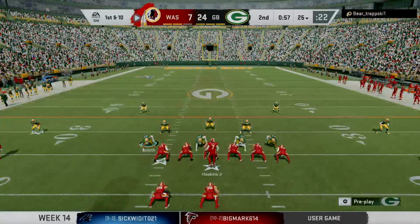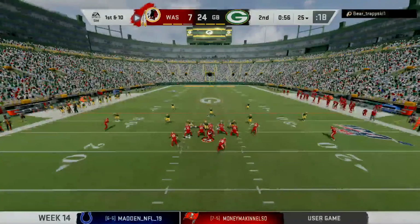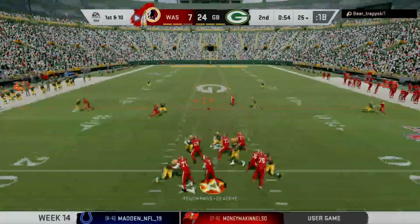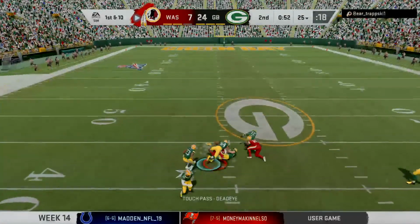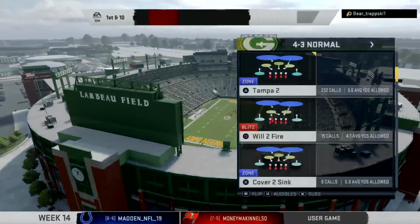Out there ready for this next drive, the Redskins offense. And you're under a minute to go in the half, a first half that hasn't been particularly kind to you. How do you think they'll play this? Well, I think the smart approach is to run out the clock, lick your wounds at the half, and see if you can come up with a strategy to play better in the second.